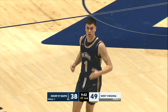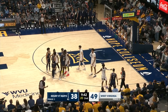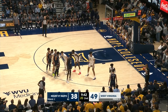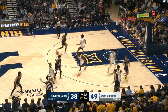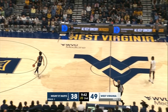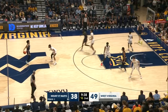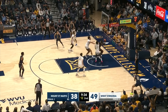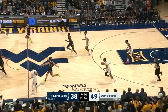Change here for Mount St. Mary's. Anastasis Rosakeas back into the game. Xavier Lipscomb, the 6'2" grad student, will take a seat. Under 10 minutes left. West Virginia still up double digits. Largest lead of the game for the Mountaineers. 12 points about a minute ago. Mason So inside to Diop. The 7-footer tries the hook shot, misses everything.